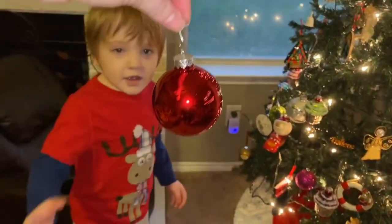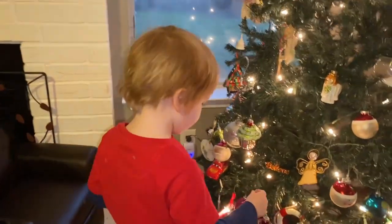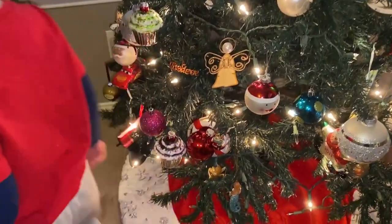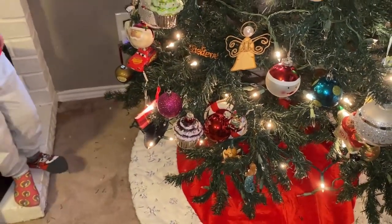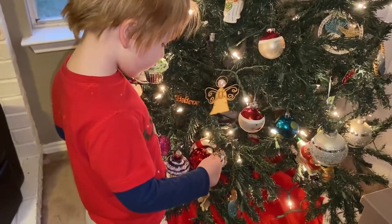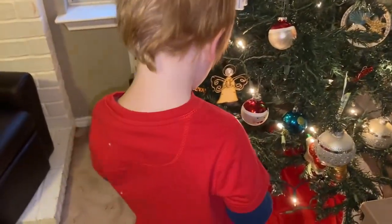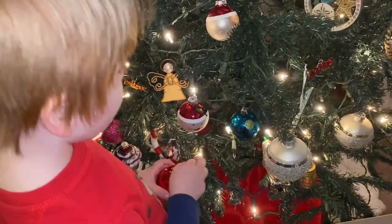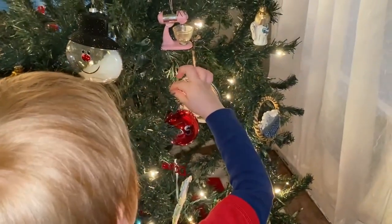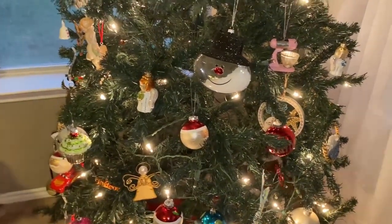Hey, here, James. Here is your name ball. Where are you going to put yours? Right there. You want to put it where there's not another ball? Or you want to put it right there in a cluster? I think I can put this one back where it was. There you go. Good job.